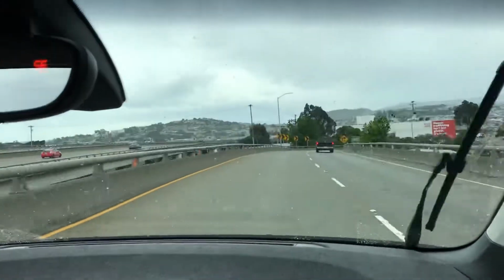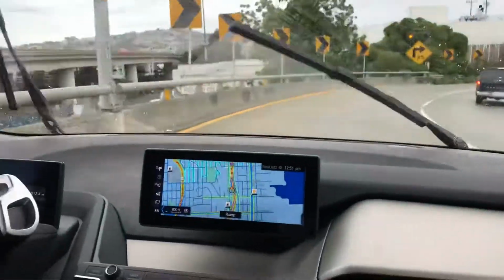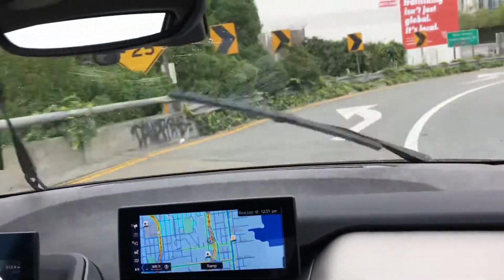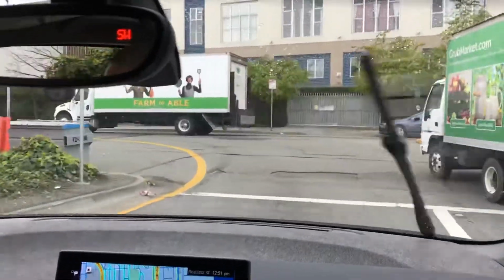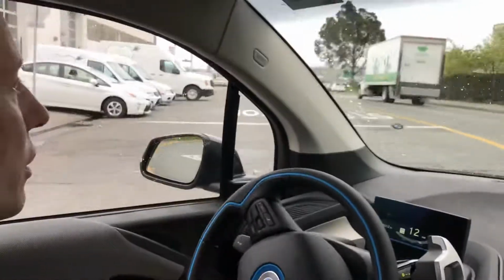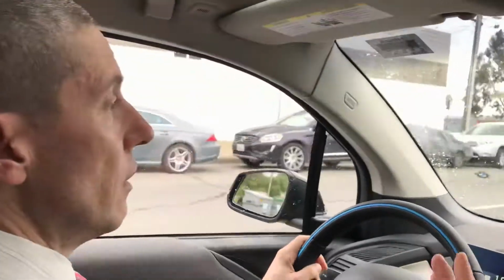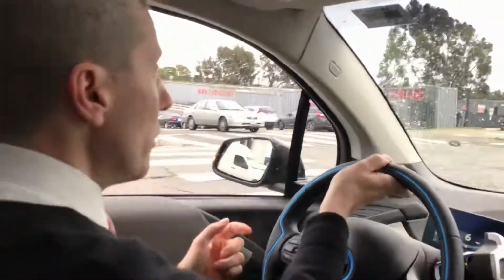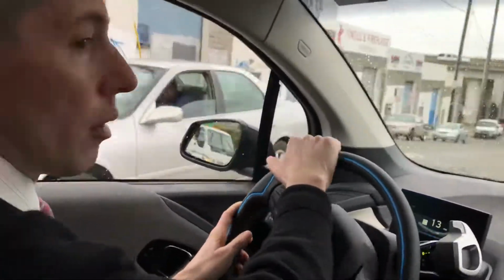Let's see. So we're going to turn around, drive a little bit more on the freeway, and get a little freeway feel. They all handle great, even though they look like a cow. They handle really well because the batteries are really low. They're in the floor, so the center of gravity is really low. That's what allowed me to sit higher and have better visibility. Some people complain there's no blind spot detection. You don't really have a blind spot in this car because it's so open.